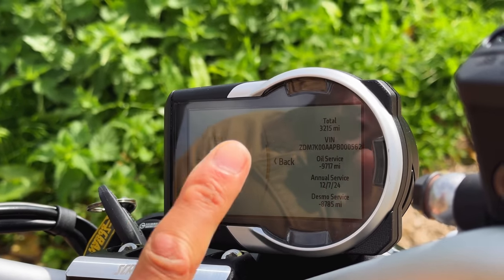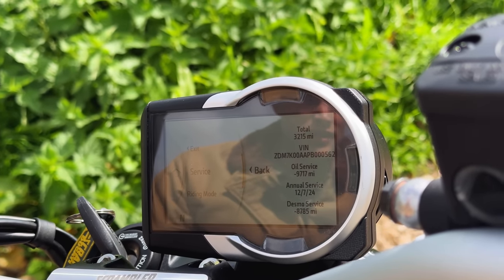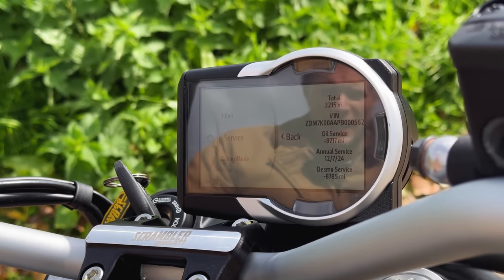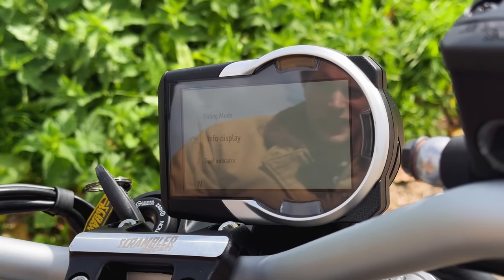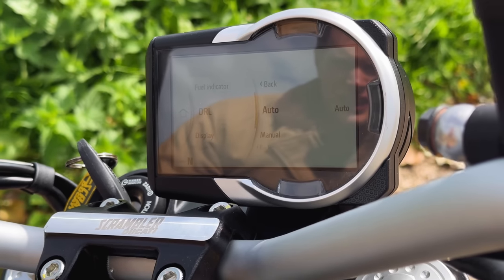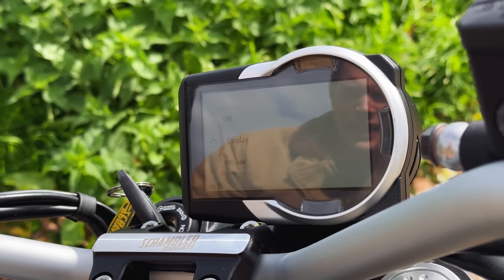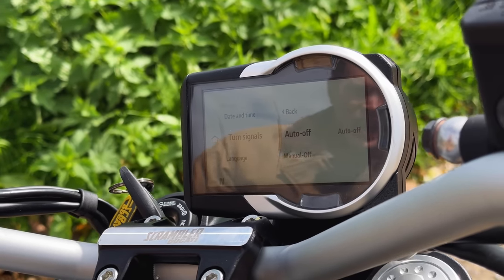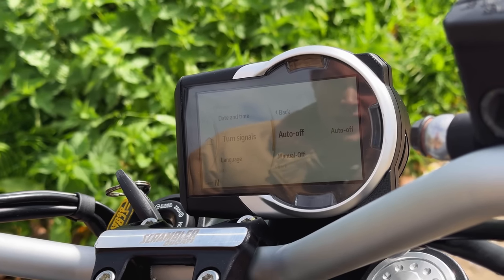I think if you're in the know with Ducatis, you will know that, and tell me if I'm wrong, that's around about a £1,000 service or so. That's the big one that everyone fears. Anything else interesting I can show you here? Fuel indicator, DRL. I have absolutely no idea what DRL means, but you just see the endless list of stuff that you can change, even turn signals. I can decide if I want auto off, manual off, etc., etc.